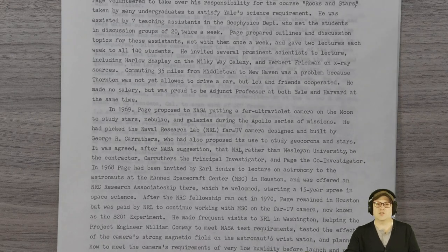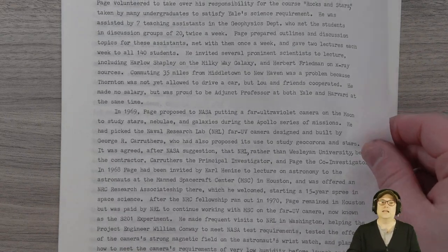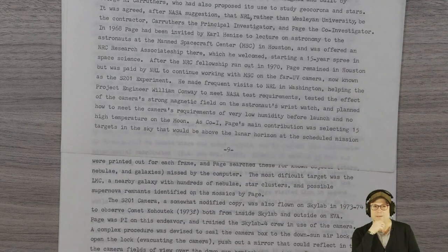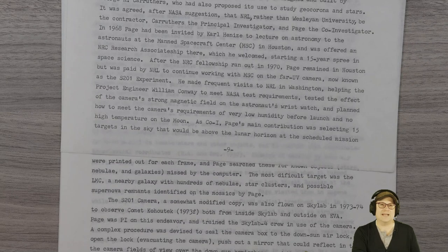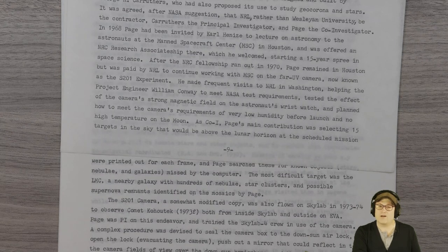After the NRC fellowship ran out in 1970, Page remained in Houston, but was paid by NRL to continue working with MSC on the Far-UV camera, now known as the S201 experiment. He made frequent visits to NRL in Washington, helping the project engineer William Conway to meet NASA test requirements, tested the effect of the camera's strong magnetic field on the astronaut's wrist watch, and planned how to meet the camera's requirements of very low humidity before launch and no high temperature on the moon.